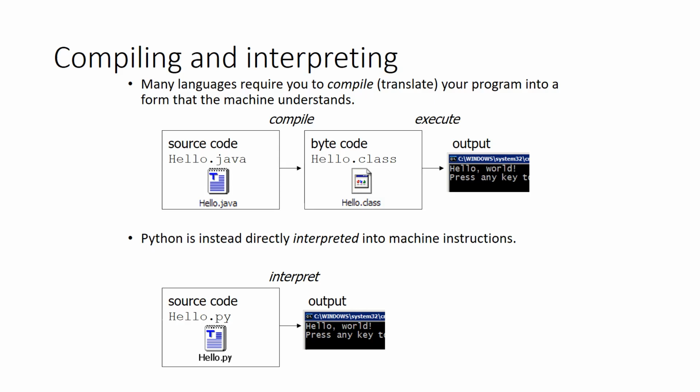But in Python, the program is directly interpreted into machine instructions. So I just write the programs in Notepad or any other editor. I'm going to save the file as .py. After that, I'm going to run the program and the output will execute. So this is the process for creating, compiling and interpreting the programs in Python.